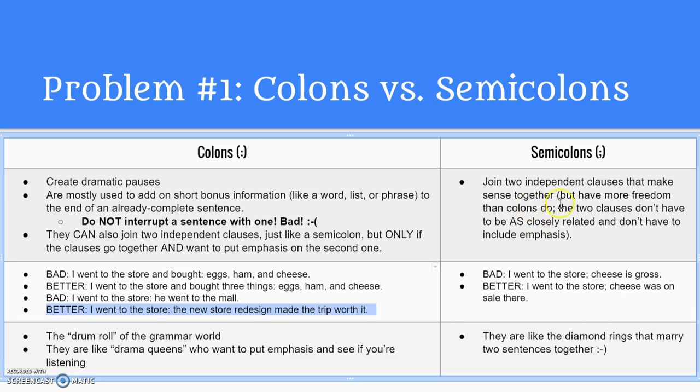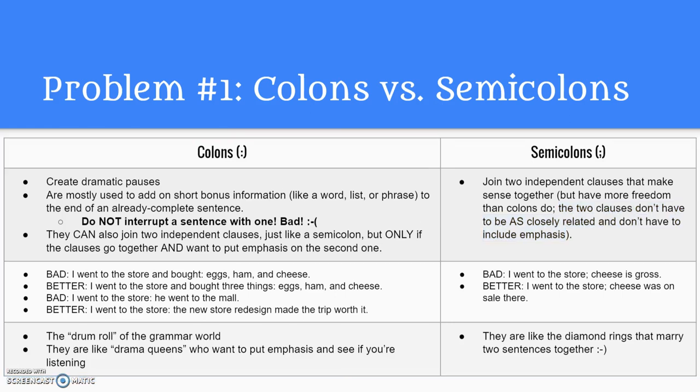Semicolons have more freedom. The 2 clauses don't have to be as closely related and don't have to include that emphasis on the second clause. So semicolons have more freedom and are more widely used. I should not say, "I went to the store; cheese is gross," because what does cheese have to do with the store necessarily? But I can say, "I went to the store; cheese was on sale there." Again, they're at least a little bit related.